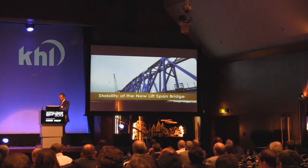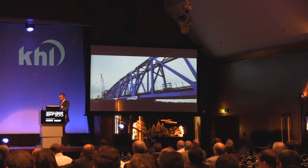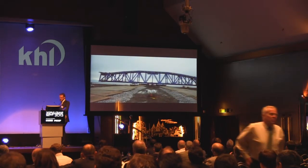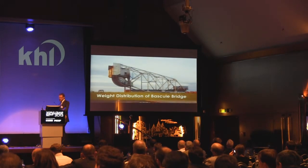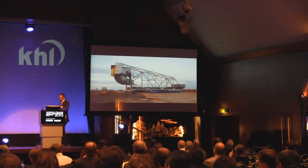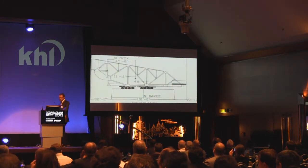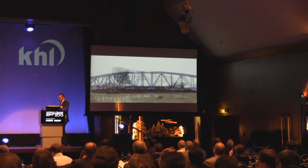Challenges: stability of the new lift span bridge. The vast difference in the height and width of the bridge versus its 23-foot wide depth led to major concerns about its stability during transport. Weight distribution of the bascule bridge. By design, the bascule bridge's center of gravity was off-center by 45 feet, positioned on one side of the bridge, creating weight distribution issues on the transporters and the barge.